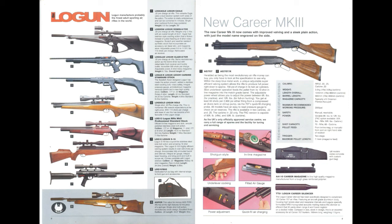The Logan Sweet 16s at the time used to be about 525 quid for the basic model, and the thing I liked about it, it had a lot of stuff you could add on easily, and the 16-shot magazine. The next page is some of those pre-charged carbine air rifles that go to like 80 foot-pound.